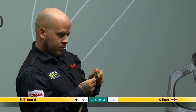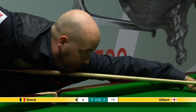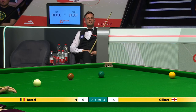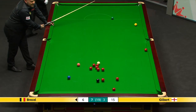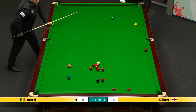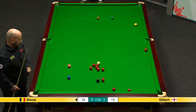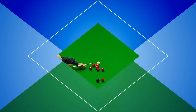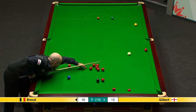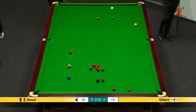Maybe a little bit of value here in playing the cannon. Pot the brown off the side cushion and try and run into the pink. You'll loosen the reds and maybe bring the pink into play. Unlucky. Good idea, but on nothing. Luca Brecel, 10.